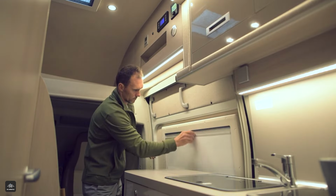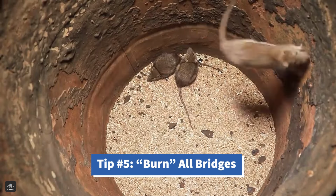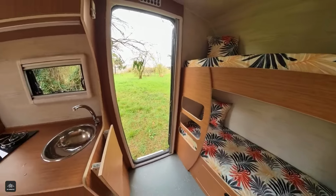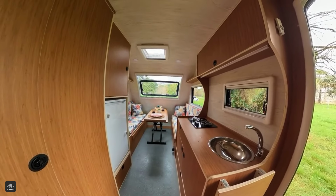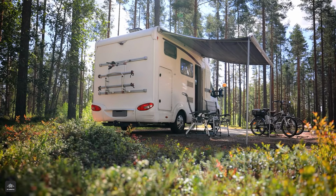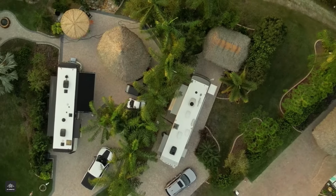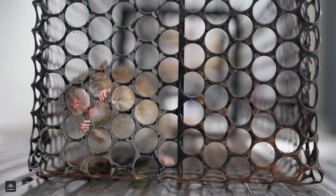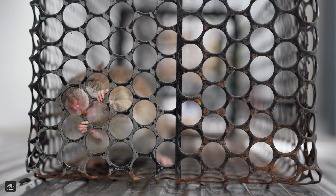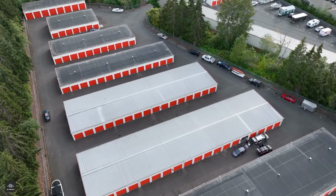And tip number five, burn all bridges. Mice can jump up to 13 inches, but they prefer to climb. So you need to remove any bridges that give easy access from the ground to your RV, such as stacked wood or tubes hanging down. What about your tires? Well, you can try the mouse deterrent or go all out by wrapping sheet metal around your tires. Mice can't climb up slippery surfaces. And since the sheet metal is a bit of a hassle, you probably don't want to do it on camping trips, but it's a great idea when you're storing your RV for a long period of time.